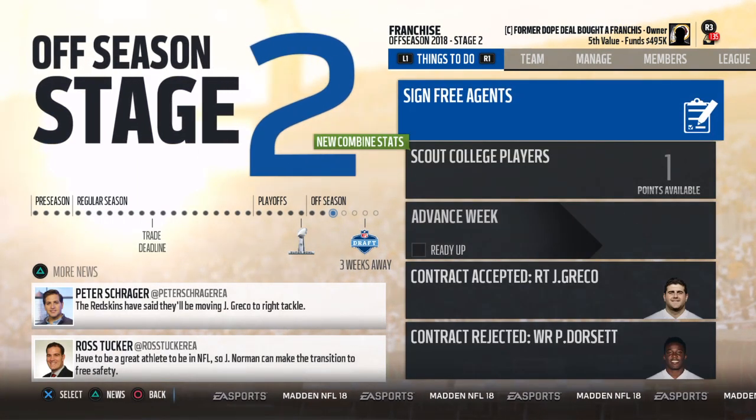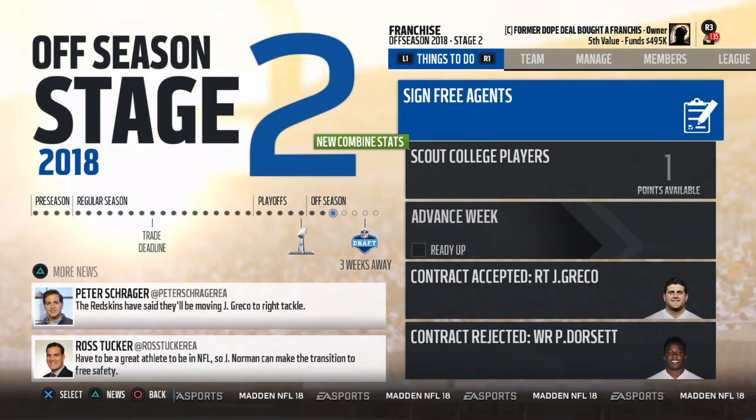All combine stats such as the 40-yard dash are now available in Scouting. Check it out.